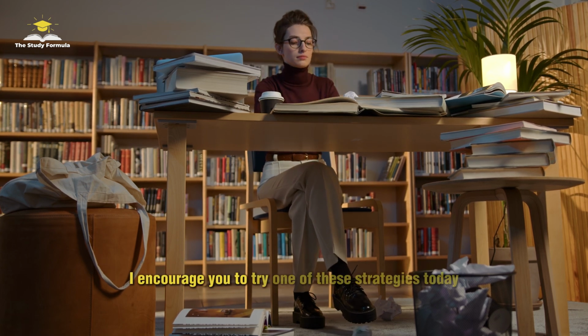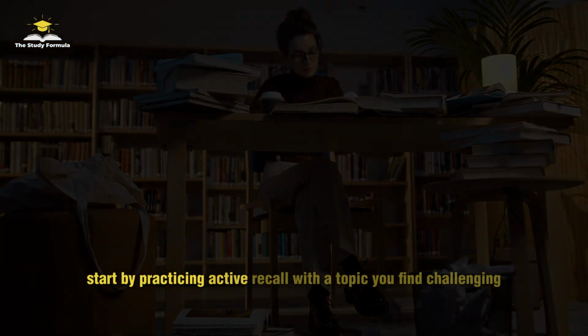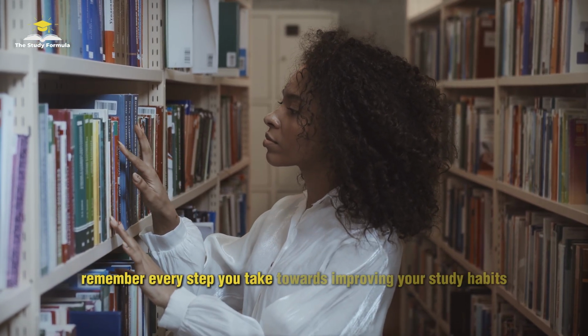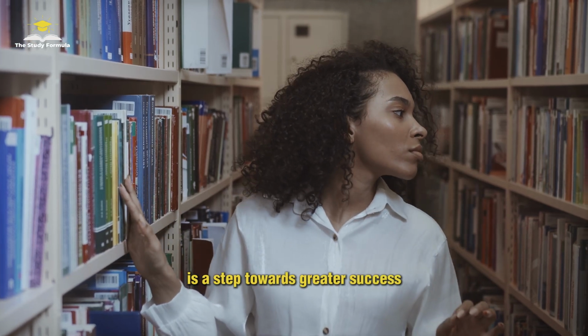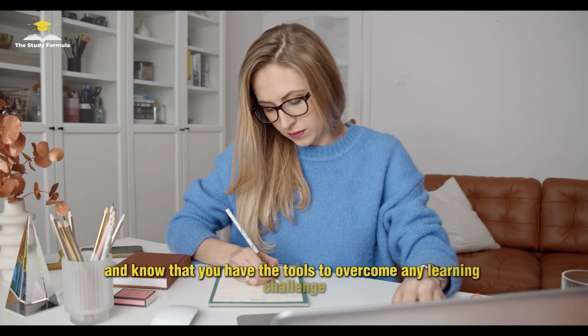I encourage you to try one of these strategies today. Perhaps start by practicing active recall with a topic you find challenging. Remember, every step you take towards improving your study habits is a step towards greater success. Keep pushing forward and know that you have the tools to overcome any learning challenge.